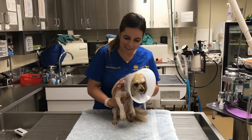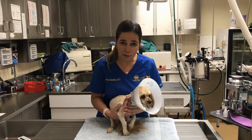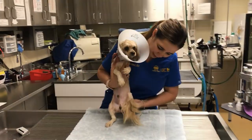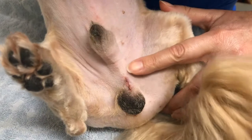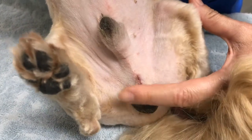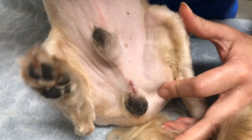Okay, so we're back again. Now your animal has had surgery today, and you want to know what a normal surgery site looks like. This little guy was done today, and we'll take a look at his surgery site. So here is our surgery site. This looks really good. Sometimes I'll have just a little bit of bruising around the incision, females as well. Just make sure that you keep this dry for the next 10 to 14 days.